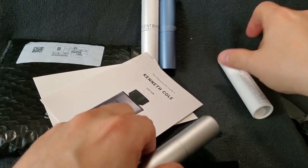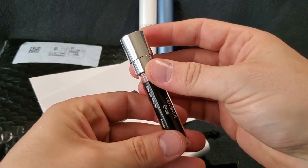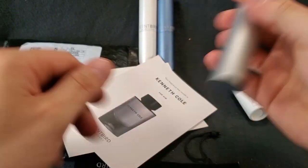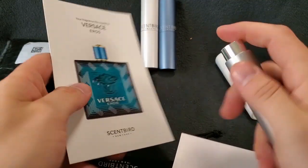Gucci's another one that I like, the Gucci Black. And this one here is going to be a scent that I have not smelled, Versace Eros. Actually, I have gotten this one before. This is another repeat buy. I got this one way early on. Very cool, very cool. I actually want to just remind myself what this one smells like here. So we'll give this a spray.